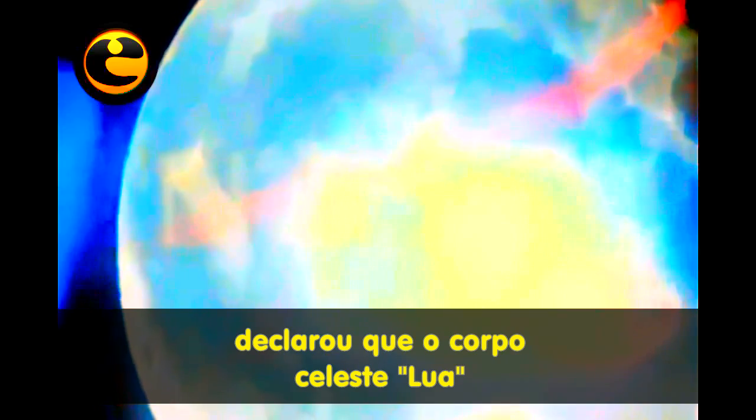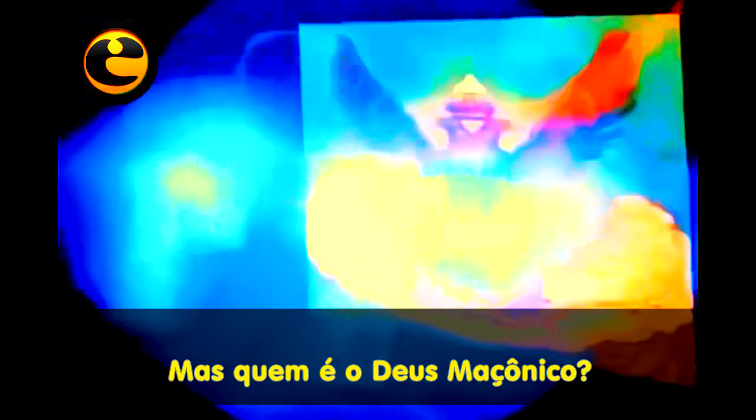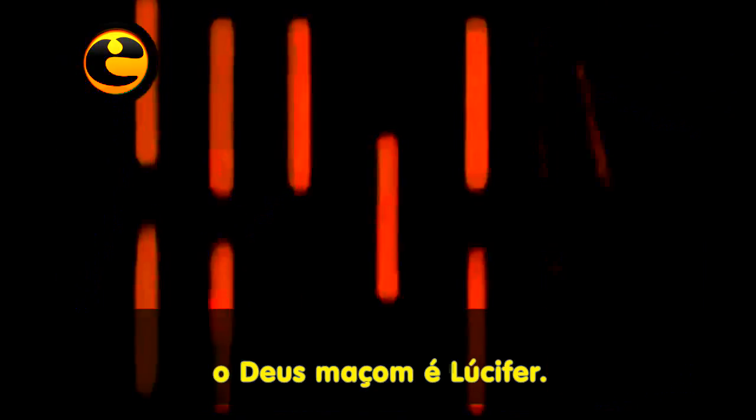The short Masonic ritual Armstrong and Aldrin allegedly performed declared the celestial body of the moon to be the property of the Masonic God. Who is the Masonic God? As confirmed by former Supreme Commander of the 33rd Degree and Grand Wizard of the Ku Klux Klan, Albert Pike, the Masonic god is Lucifer.